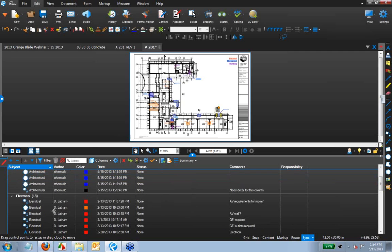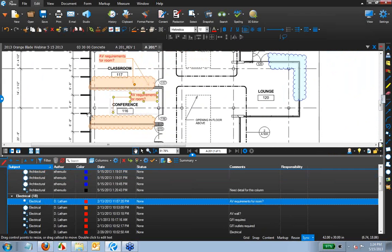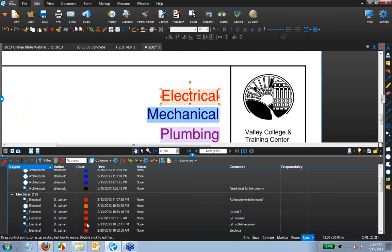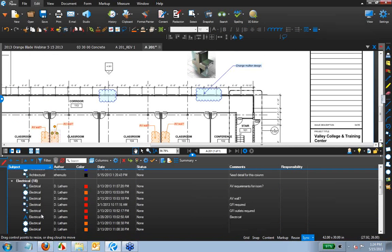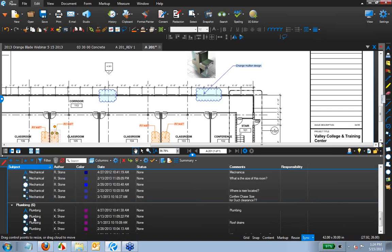This way I can actually see everyone's markups together on the page without having to go through multiple different files. As I'm clicking through here, I can go through all the different electrical items and see what they are referring to. You'll also notice that in addition to electrical, I've got mechanical and plumbing comments here at the bottom as well. I'd like to sort and filter this table down here into more manageable, bite-sized pieces.